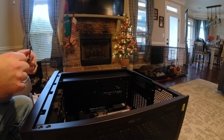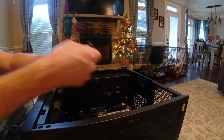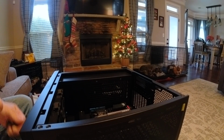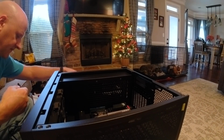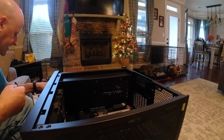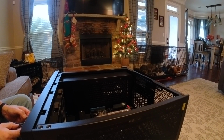And before we do that, let's make sure we got the right ones. Making sure they line up. Yup, they do. Okay, so that's that. And then the other one, which I foolishly set down next to these other ones. Oh no, it's already on the fan. So okay, we got the 2 we need.